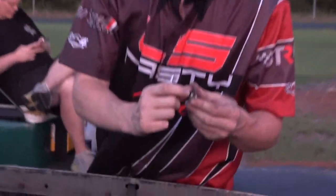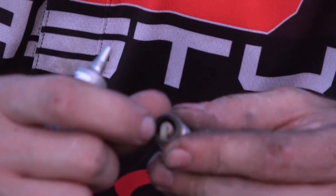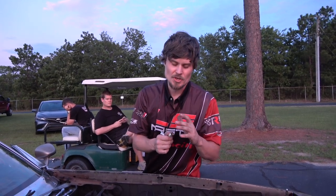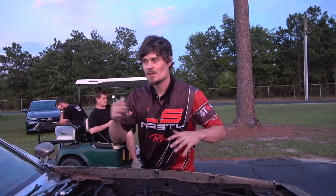the tip of the plug, like a 5, will be very hot. What can happen is it turns into a giant glowing electrode, and it'll cause detonation just from the heat on the plug. So you go with a 6, it cools the plug down. 7 cools the plug down. 8 cools the plug down. The more power you make, the colder the plug needs to be.